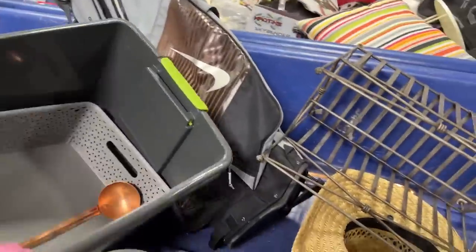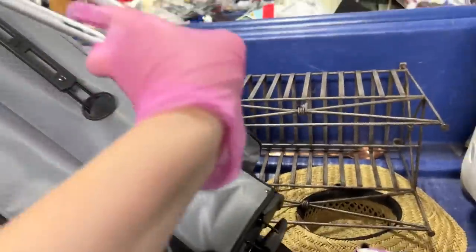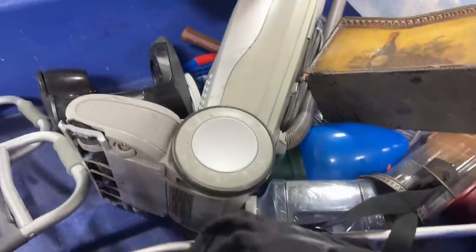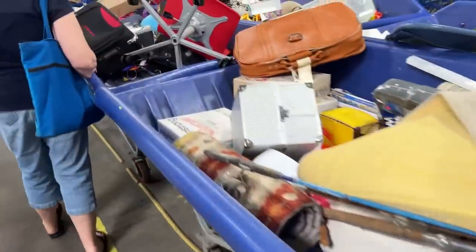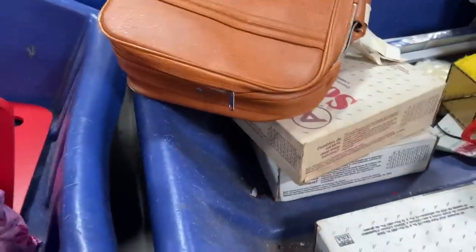Oh, how about a Nike golf bag? Somebody needs to get that. That'd be hard to ship. What's this? Okay, I still have something else. There's my cart. I saw something else down here that looked like a floaty. This is where we left off. Maybe it is a jacket? Yeah, looks like a jacket.